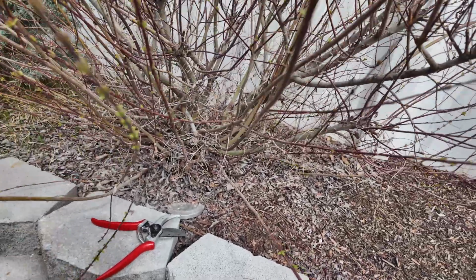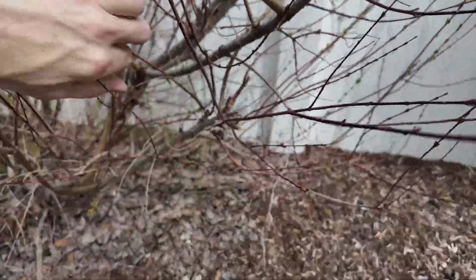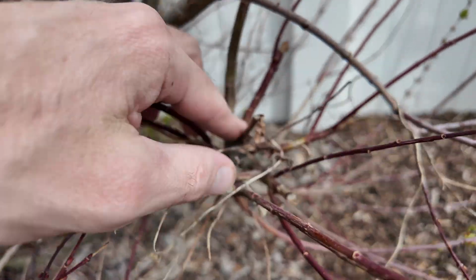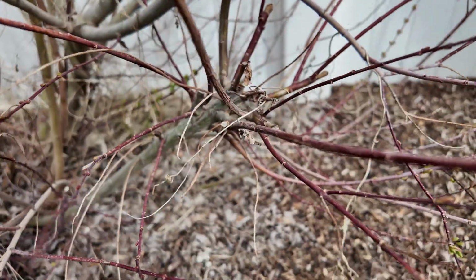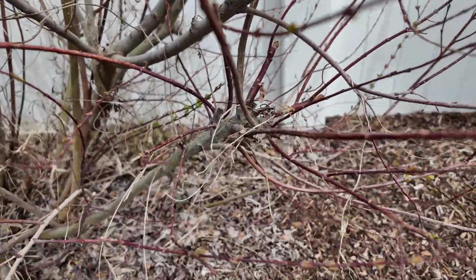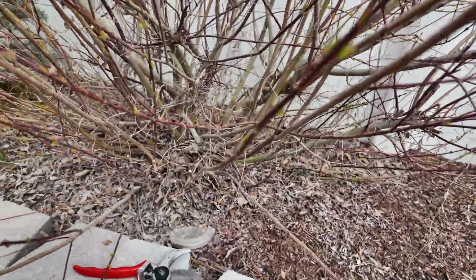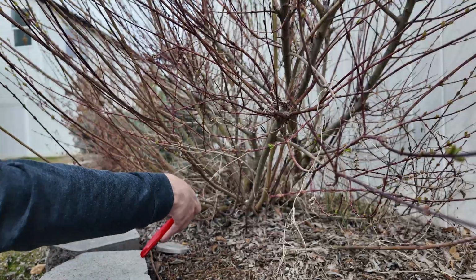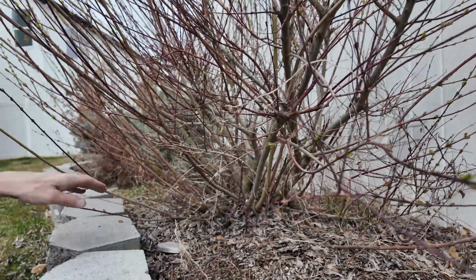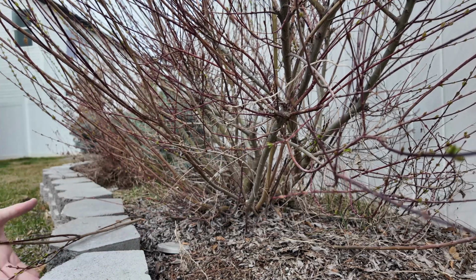But yeah, I'm just gonna do that to this whole thing. I don't think I'm gonna head back any. You can see an example of the heading back right here, where I cut a main branch in the middle, and it's got that wine glass thing going on here, just like in the book that I showed you. But I don't think I'll head back any of this. We're just gonna be thinning the branches. See, super easy. Thinning these branches.